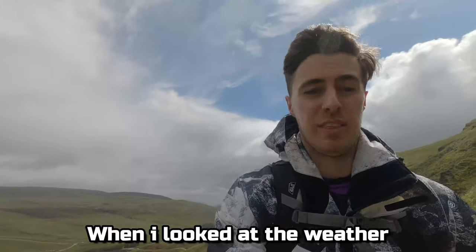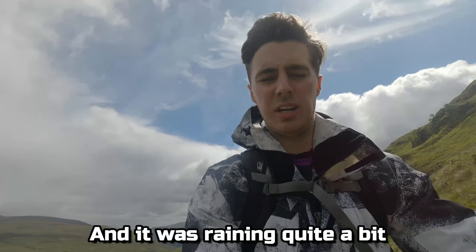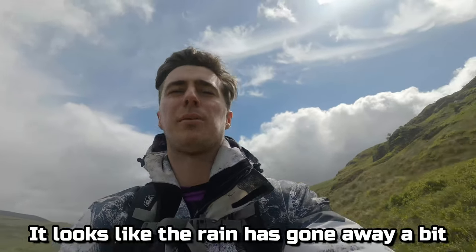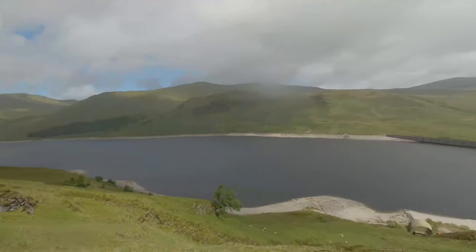When I looked at the weather this morning, it said it would just be cloudy. But now it's been really windy and it was raining quite a bit. It looks like the wind's gone away. Sorry, not the wind. The wind's definitely not gone away. It looks like the rain's gone away a bit. We are starting to get some blue skies now. But yeah, the views here are really nice.